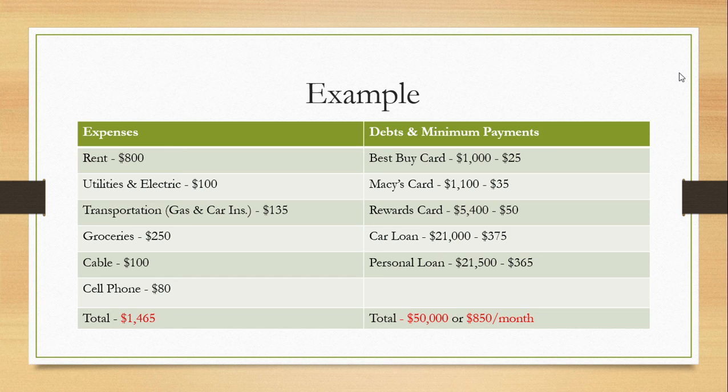On the left, we have her rotating, these aren't going anywhere expenses. That's her rent of $800 a month, electric and utilities for $1,000 a month, transportation, gas and insurance, $135 a month, groceries, $250 a month, cable, $100 a month, cell phone, $80 a month, for a total of $1,465.